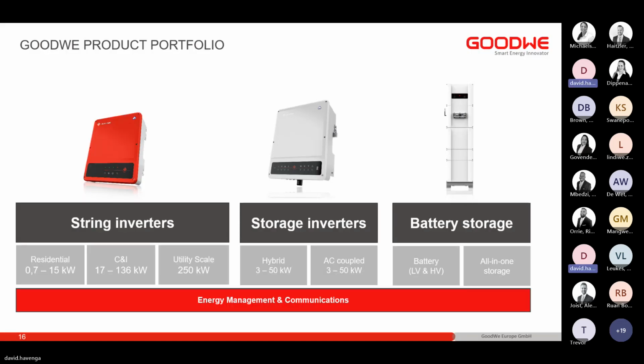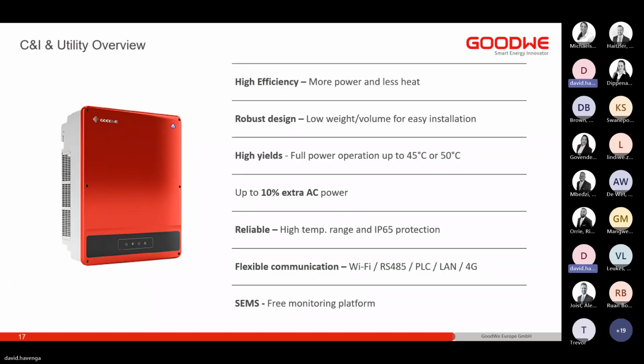So let's start with our C&I range. A lot of our C&I and utility products are all high efficiency. We have robust designs, so low weight and low volume for ease of installation, high yield with full power operation up to 45 or 50 degrees Celsius ambient temperature. All of our devices have a 10% extra AC output. They are all IP65 rated and can generally come standard with Wi-Fi. They also have RS485 and other communication methods available. And all of our devices include SEMS as a free monitoring platform.